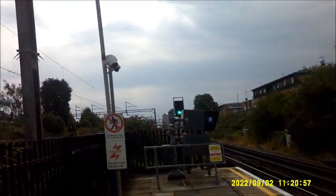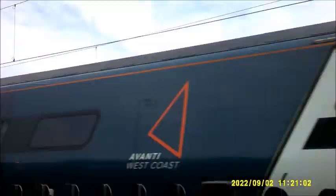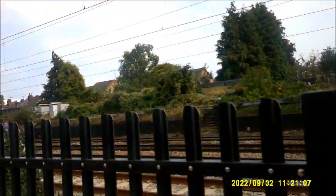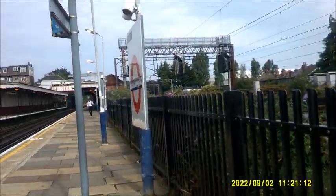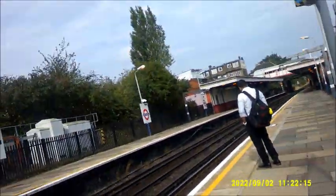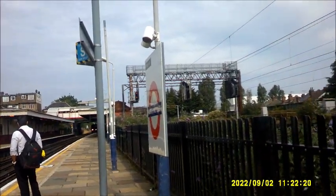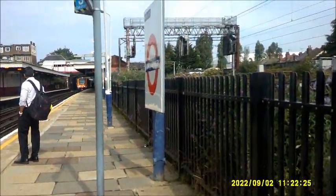The next train passed by is going to be an Avanti 390 bound for Blackpool North. Very windy there. There he goes. The next train to arrive is the 11:24 London Overground service from Watford Junction to London Euston, being worked by a Class 710.